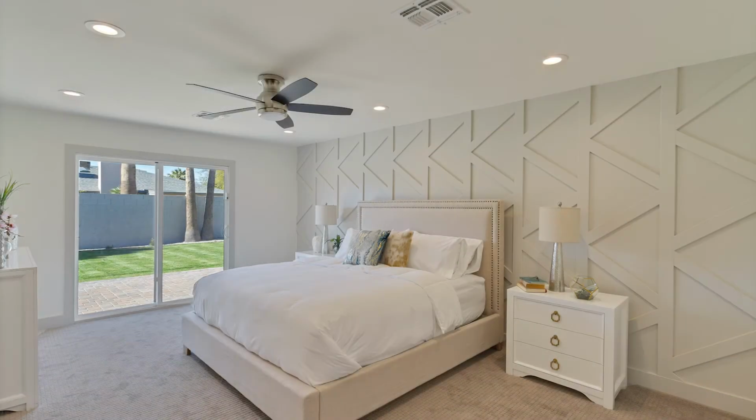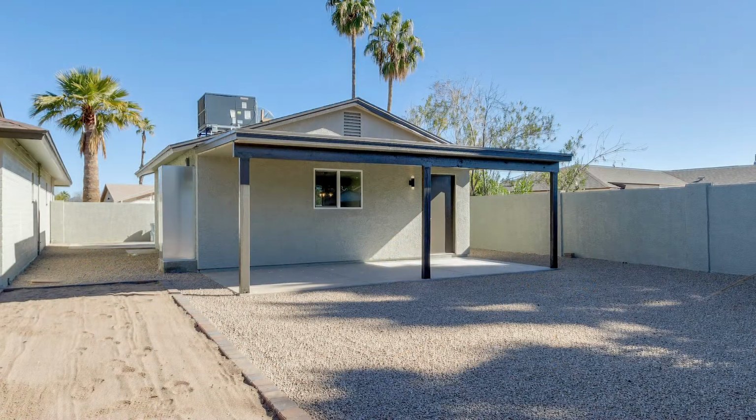This home features the desirable open concept and has 4 bedrooms and 2 baths in the main home. Plus, there is a bonus detached casita that has a kitchenette, family room, bedroom, and bath.